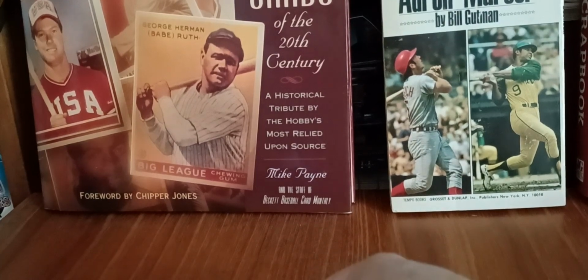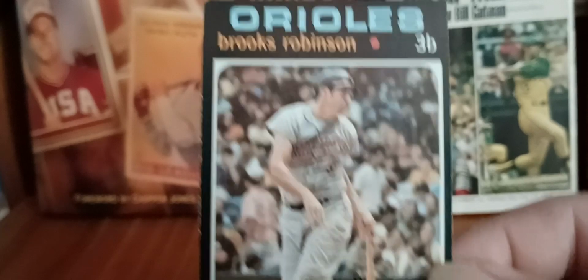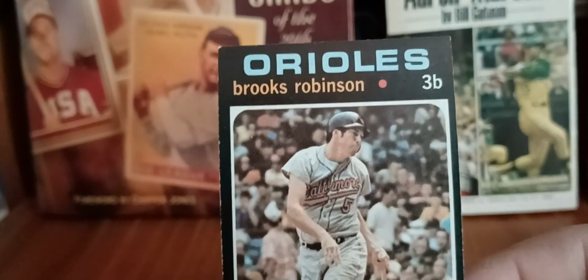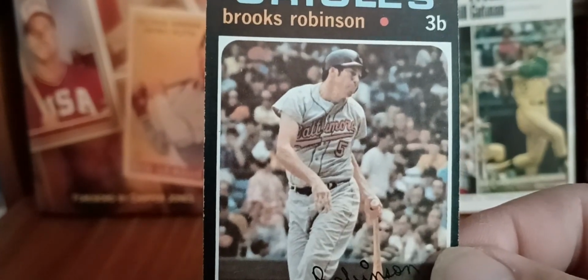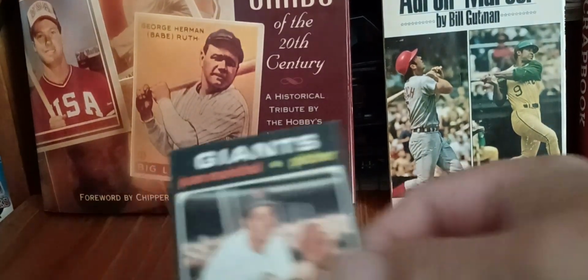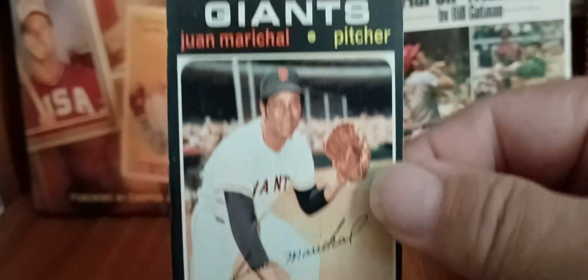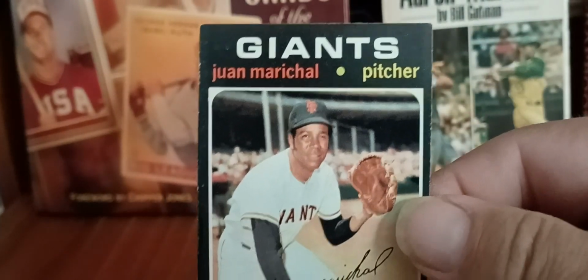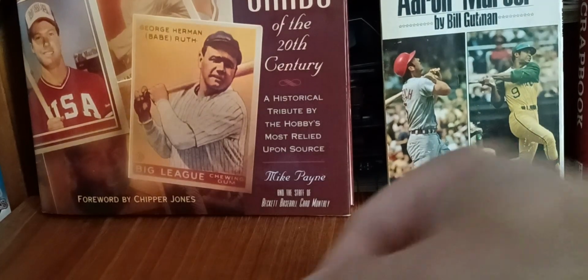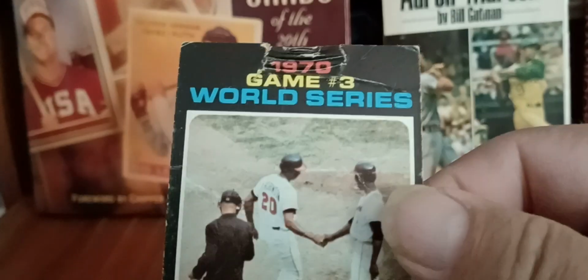Brooks Robinson. Greatest defensive third baseman ever. I love this helmet. Had like a short bill. Juan Marichal. Beautiful card. Love this high kick. Unbelievable. Here we go. This, you could tell, really is my original card. Probably have to get this upgraded.